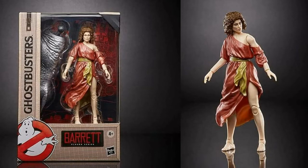So let's have a look at Dana Barrett. The packaging, it's nice, it's not too big, unlike the Diamond Select toys. Those take up a hell of a lot of room if you want to collect those. So it's in her Zuul outfit when she's possessed from the last third of the movie. So the articulation, you can see she's got good joints on her legs, her ankles, she's got one of those big knee joints. The moulding for the dress could be a bit better. I don't own the Diamond Select version, but I'm pretty sure I like the look of that one.